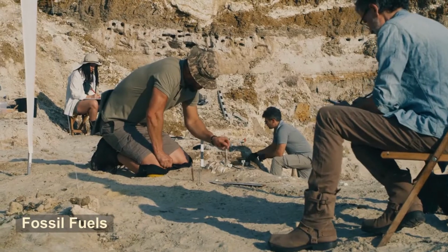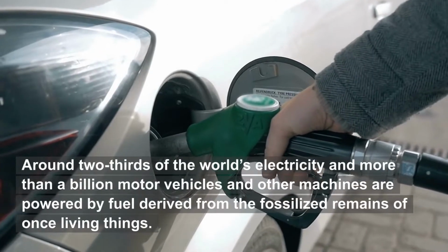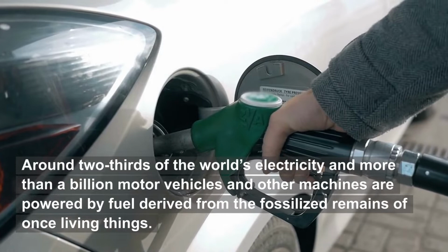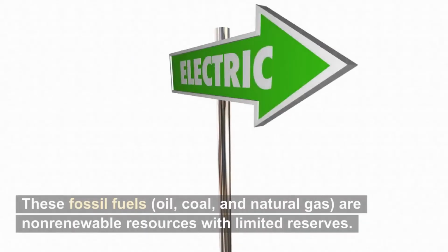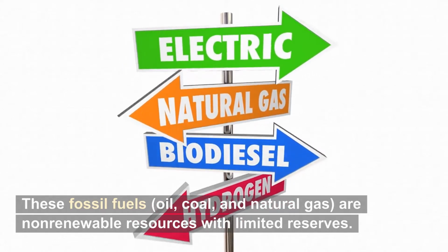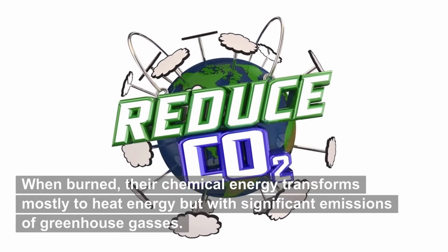Fossil fuels. Around 2/3 of the world's electricity and more than 1 billion motor vehicles and other machines are powered by fuel derived from the fossilized remains of once living things. These fossil fuels, oil, coal, and natural gas, are non-renewable resources with limited reserves. When burned, their chemical energy transforms mostly to heat energy but with significant emissions of greenhouse gases.